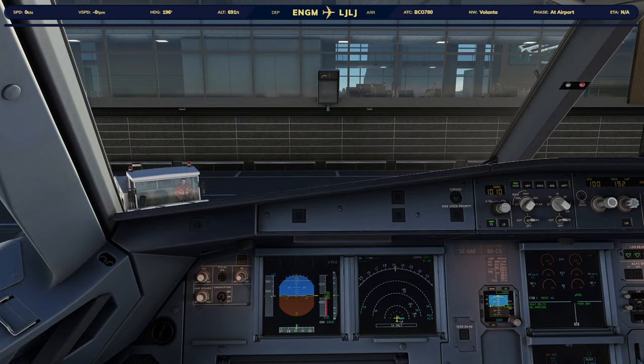Bronco 780, Gardermoen delivery. Hello, clear to destination, VIPA 6 Delta departure, runway 19 right, climb 7000, squawk 4271.